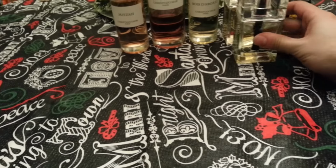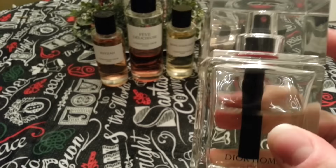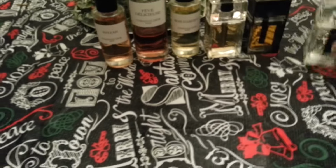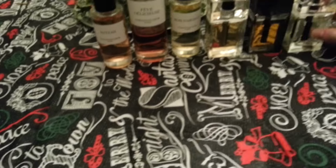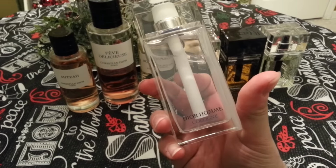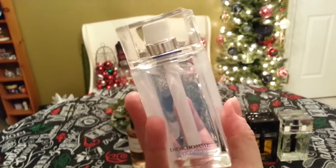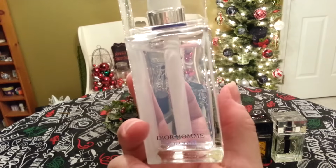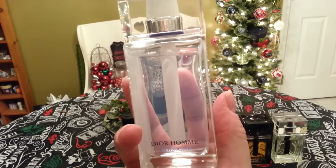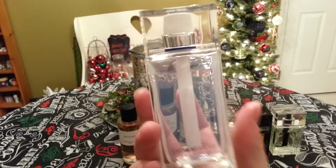If you cannot get the original Dior Homme Sport formulation, the one with the little red nozzle and the red ring and the clear top, your next best bet to getting something that's similar in vibe to that is going to be this one, which is also from that line. This is the newest version of Dior Homme Cologne. I love this bottle. It has these white sides, and the juice almost looks milky, like lemonade almost.